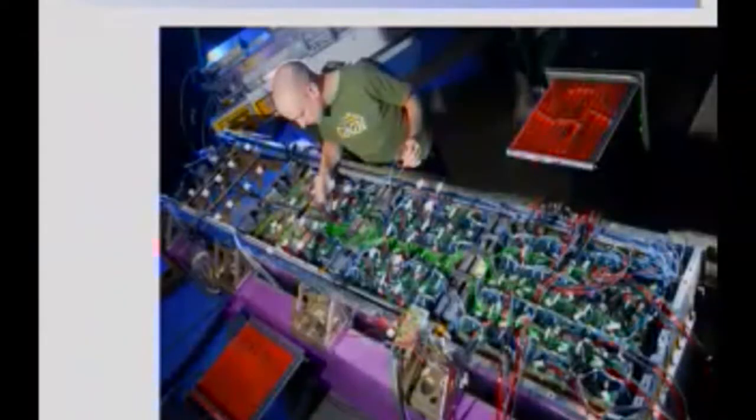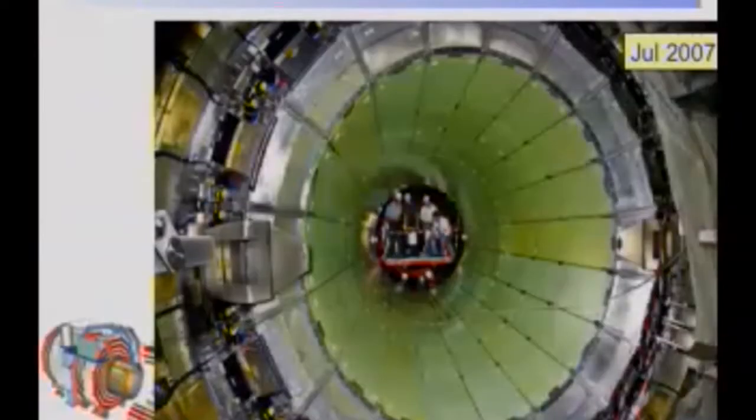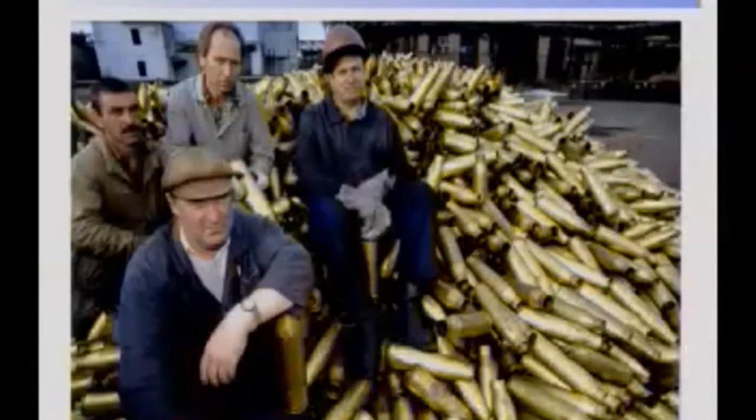It's a metal. This is lead. I know it's transparent, but it's lead. Believe it or not. And then there's 80,000 of them that have to be characterized and then assembled. And then after that, you need to put all the electronics on top of it. And after you put all the electronics, you need to install it in the detector. This happened in July of 2007. And this was one of the detectors in the experiment.